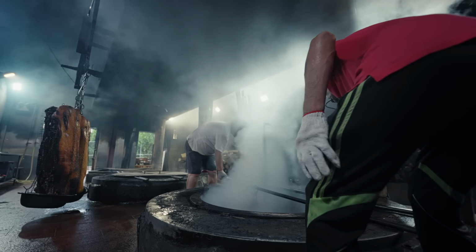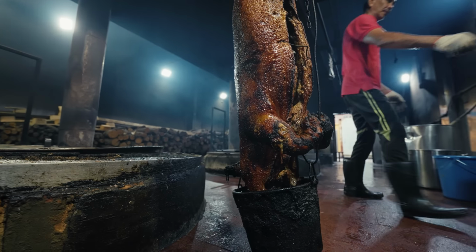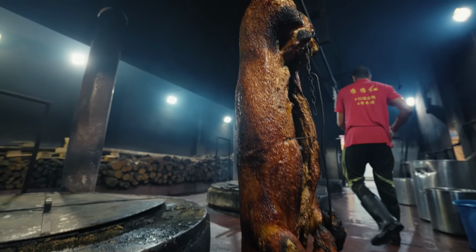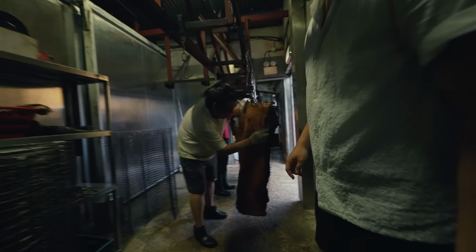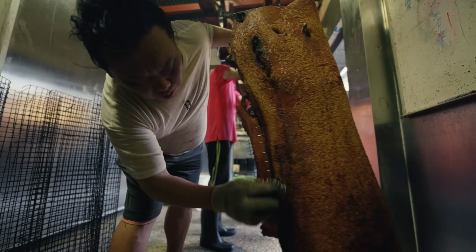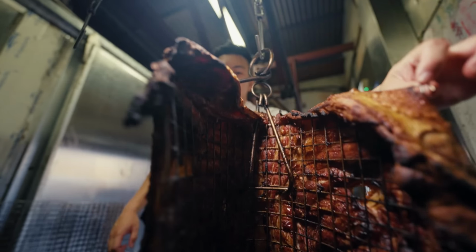Way clear because there's oil splashing everywhere. All that fat that's rendered out is in the bottom of these bowls. Come with me. Here's a pig. They're just brushing off little bits of burnt pieces. It's inevitable because of the inconsistency of the skin. The good news is that this skin is quite thin. There's still going to be crisp underneath.